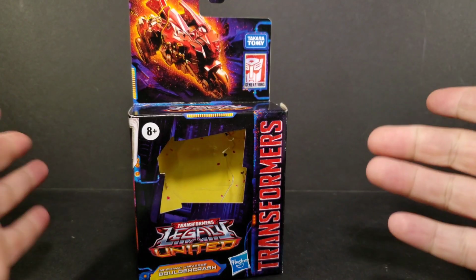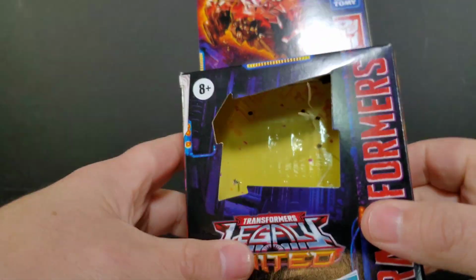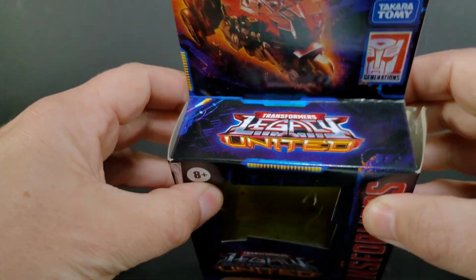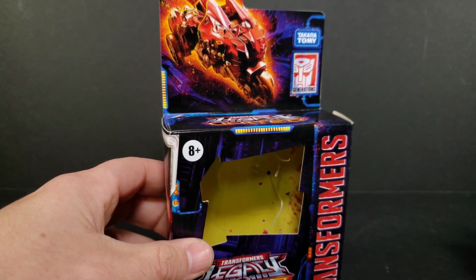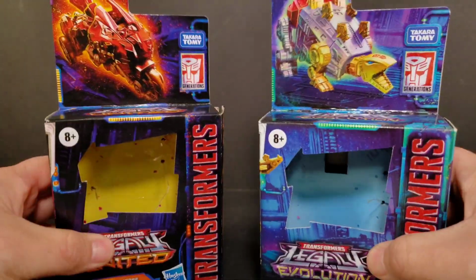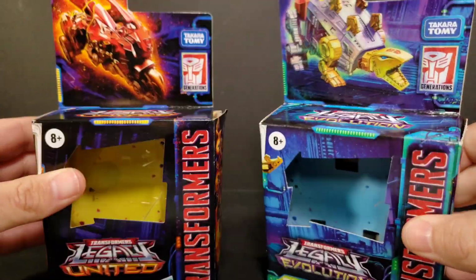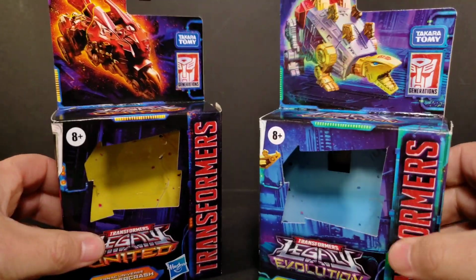All right, first look at the packaging. Nothing special. This is Core class here, so we've got the little opening here. Boxes seem to be a little bit sturdier than normal. So I got the Legacy Evolution. Maybe not. Oh, shit. All my crap falling over. Now, it's about the same as the Legacy Evolution. I know the bigger boxes got thicker cardboard, but this doesn't seem to matter because these are small and compact anyway.